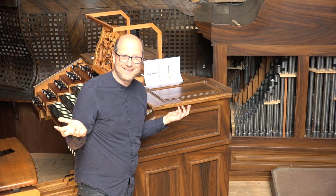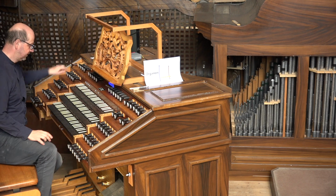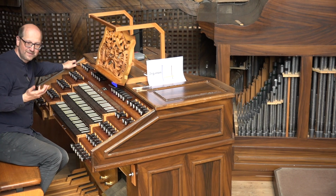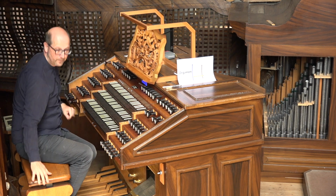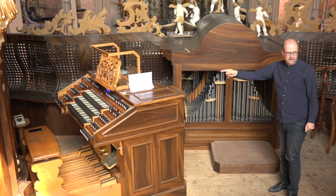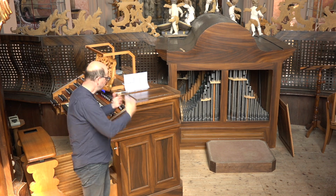But still we can't hear anything yet, because there is then the second layer of organization, which is the keys. So let's take this one for instance. If you don't use the rank, nothing is happening. If you just pull the rank, nothing is happening. And this is also a standard principle for organs. You have these two levels of hierarchy. One is to turn on the rank, the second is to press the key to produce a specific pitch. So we have wind going underneath the pipes, and then you open two valves, one for the rank and one for the pitch.